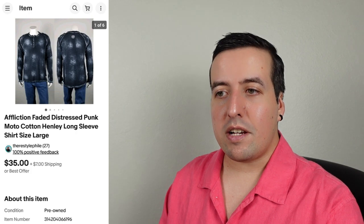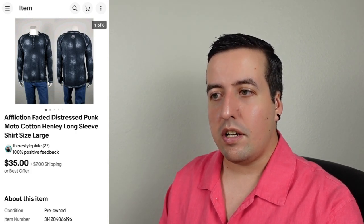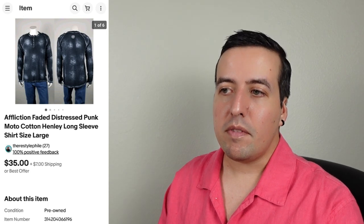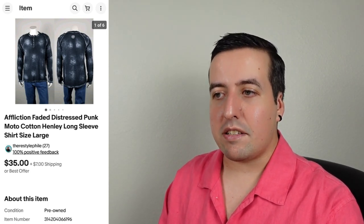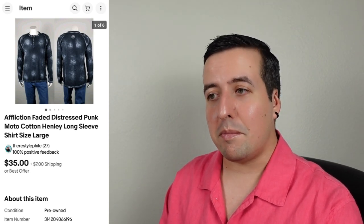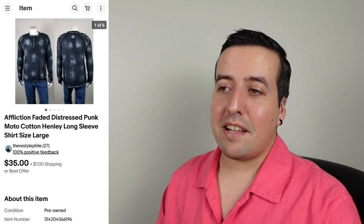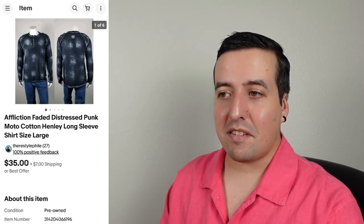The next item was an Affliction Faded Distressed Punk Moto Cotton Henley long sleeve size large. It sold for $35, and after eBay's fees, I received $23.68. That's including an additional $5 discount. I'll tell you why in a moment. I paid $6 for this at Goodwill, so my total profit was $17.68.